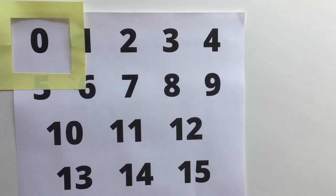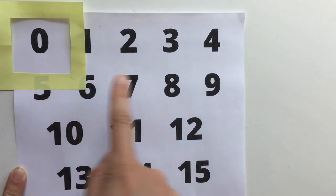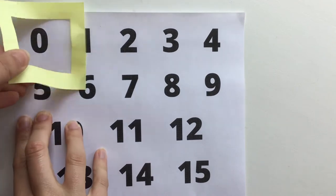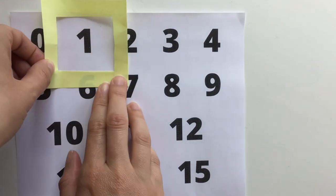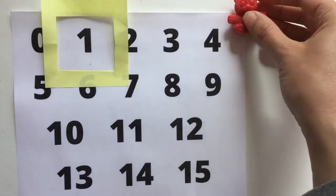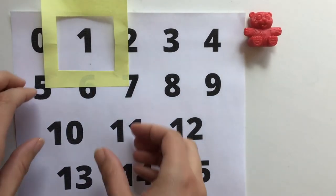Today we're going to be counting, and so you're going to see the yellow box is around the number that we're going to show of teddy bears. So the number is zero, so there are no teddy bears to show. Then when I move it over, we are looking at what number? That's right, number one, one teddy bear.